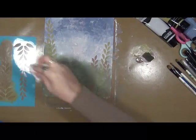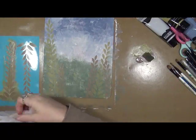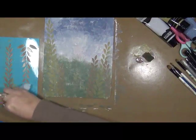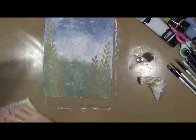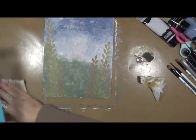I have got just a bunch of leftover stuff from vacations. Well, not leftover, stuff that I haven't put away yet. Some projects that I was working on. And don't ask me why I'm cleaning my stencils, because I never do. So I don't know what the deal is with that. But that one's clean. All right.